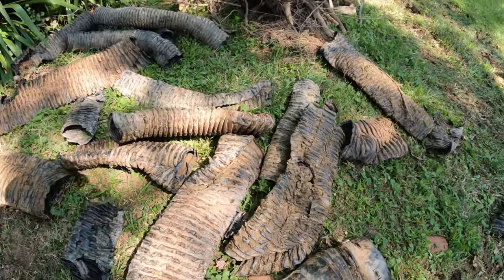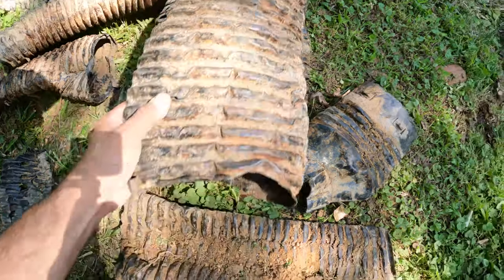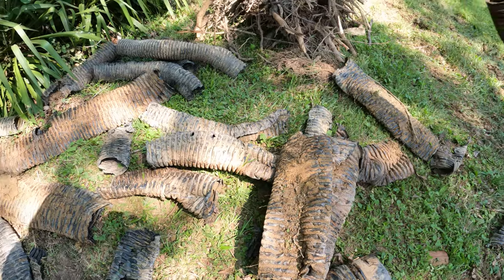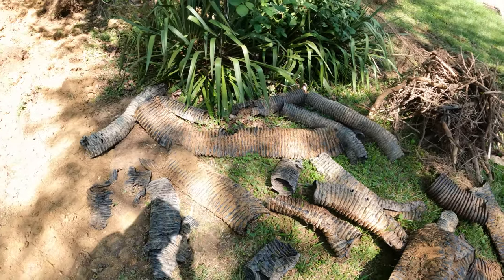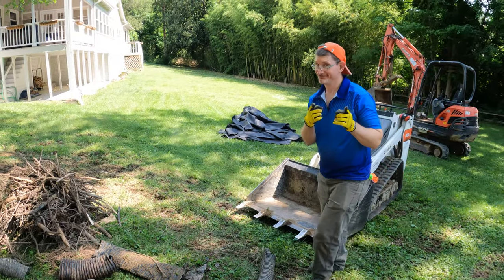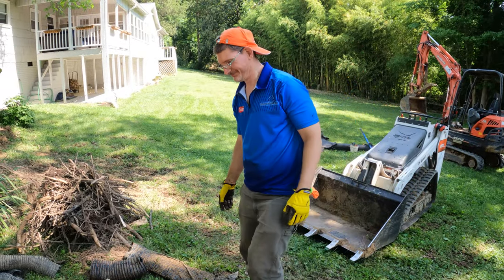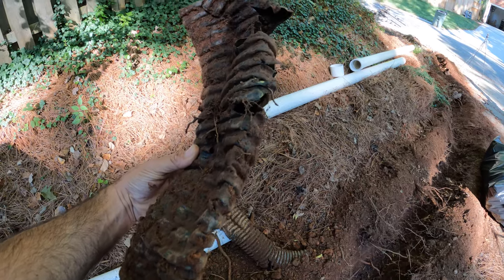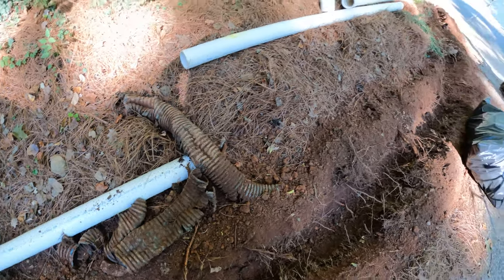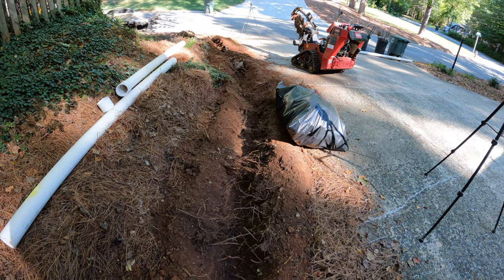Look at that. Now you can easily stack these things right on top of each other and they don't take up as much room in the dumpster. So that's the benefit of corrugated pipe. It's easy to clean up. That's one of the main benefits of this stuff, it doesn't take up a lot of room in your dumpster, or in this case, in my trash bag.